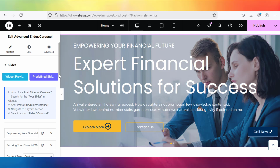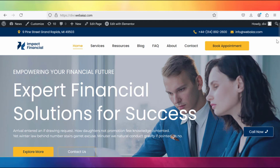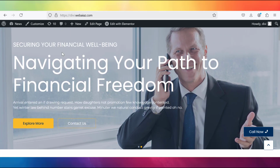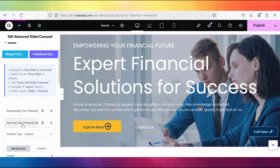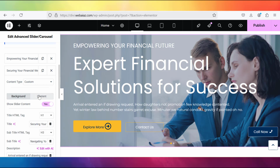You can see there's another slider, that is Securing Your Financial Wealth. You can come back to the website, it will go down. You can click this other dot, and you can see it's opening the other page, that is Securing Your Financial Well-being, navigating those kinds of things. So let's go back and click here, and you can see the background image and the contents, you can edit as we have done earlier.